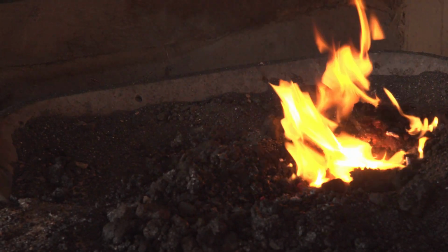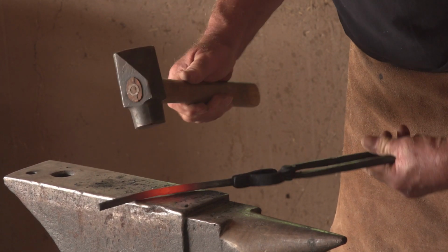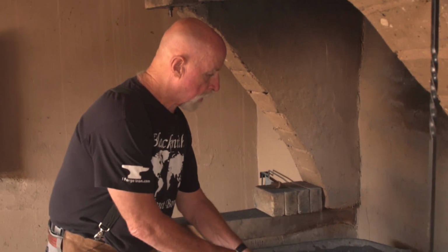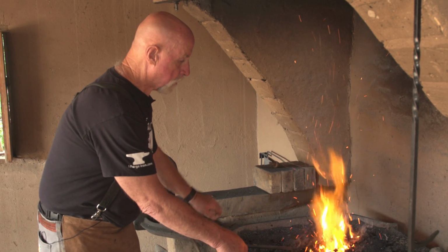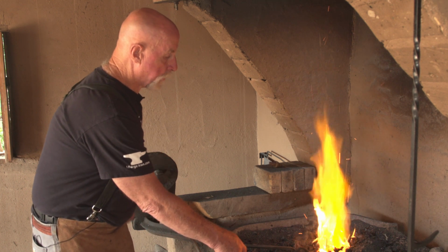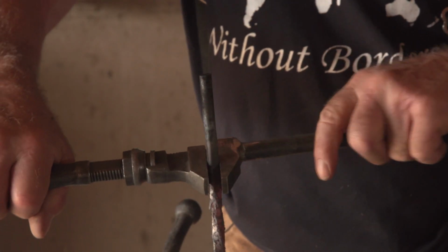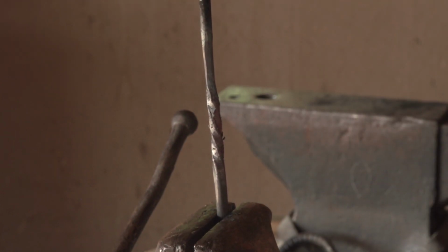I got to pound a little bit more, to get it pretty much as square as possible so that the definition of the spiral is going to look real nice. So we'll heat it up one more time and then we'll twist it. So to create a spiral on the metal. So you can see how we've got now a nice spiral.